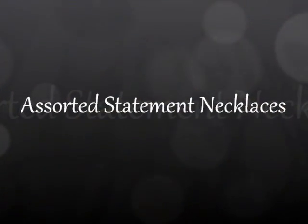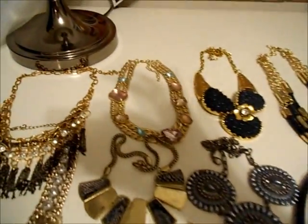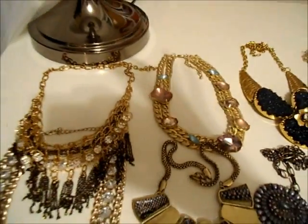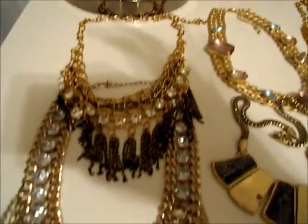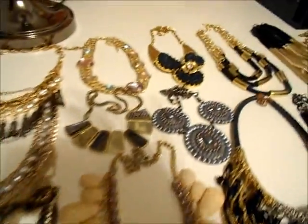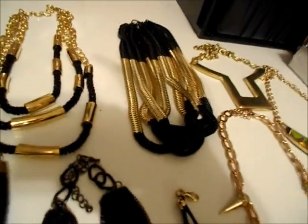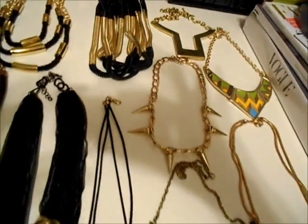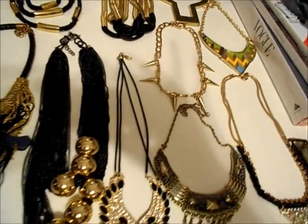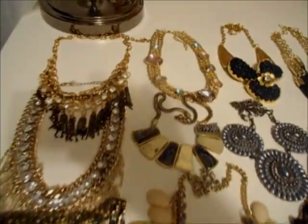Well, these ones are some more statement necklaces again. Mostly black and gold. Some of them are choker style. Some of them have bling and chains. These are more edgy. Some of them are dressy, but they got a lot going on, a little over the top, but still pretty classic. I rotate all of this jewelry. And again, with a collection like this, I hardly ever have to pull jewelry when I'm styling any kind of job.